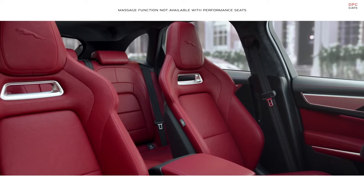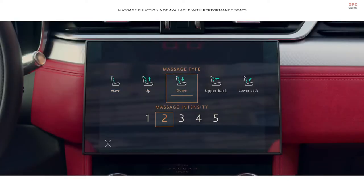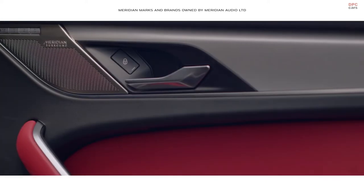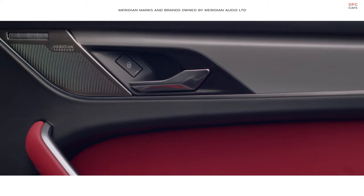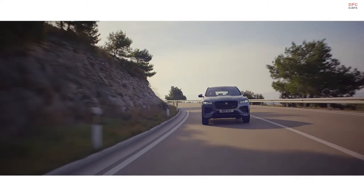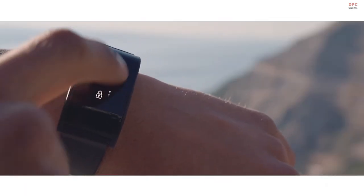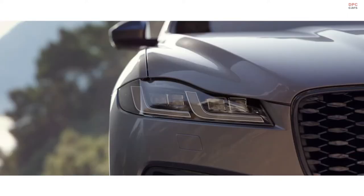The contemporary seats cleverly integrate a variable massage function, and the concert quality Meridian surround sound system ensures your journey is always a stimulating experience. An optional water and shockproof activity key can be used to lock, unlock, and start your vehicle without the need of your key fob.